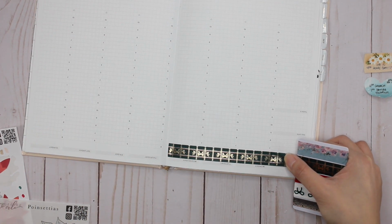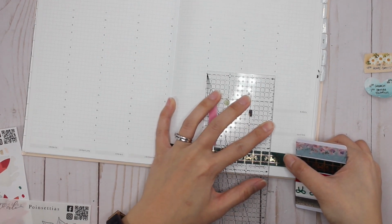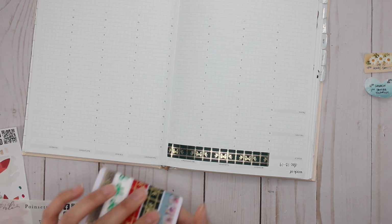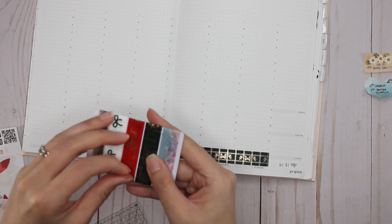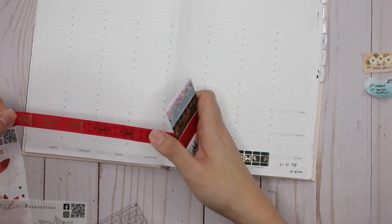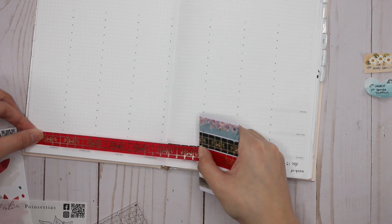Let's get my ruler and cut it off right here. So I'll do green on that side, and then maybe red on this side, so that I at least have both. And I was seriously going to get myself some Christmassy washi from Simply Gilded, but I wouldn't have ordered it in time to decorate my spreads.